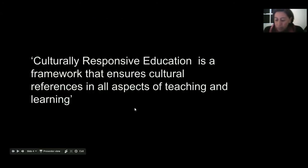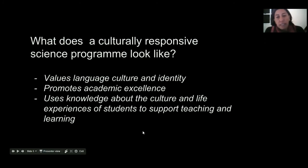Culturally responsive education is a framework that ensures cultural references in all aspects of teaching and learning. I suppose it's based primarily on the notion of respectful relationships. As our previous presentation alluded to, it really does benefit all learners, and it provides another lens through which we can look. So ideally, what does a culturally responsive science program look like? It values language, culture, and identity, and it uses knowledge about the culture and life experience of students to support teaching and learning, and it also promotes academic excellence and has very high expectations.